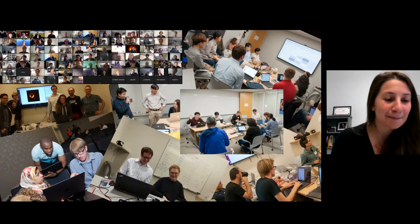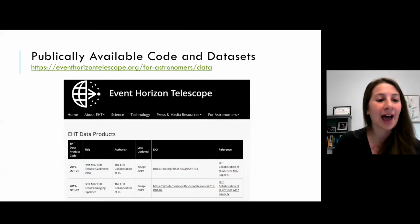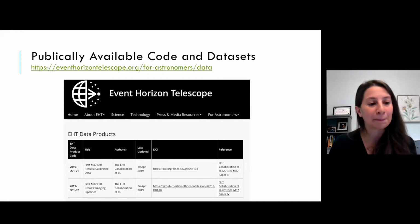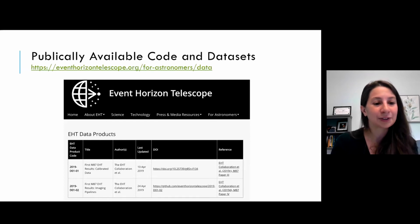And as I mentioned before, we have all our code and data sets publicly available online. And you can go online to the Event Horizon Telescope website, eventhorizontelescope.org, to download all the data and imaging scripts. And this serves two purposes. First, it emphasizes how important it was that the science be reproducible. You can easily go and make your own images with the data and code we've provided. And second, we wanted to be fully transparent with the methods we were using to recover these images. So hopefully people will look at our methods, not just learn what we've developed, but also build off of them and improve techniques moving forward for both imaging black holes and imaging in other domains too.